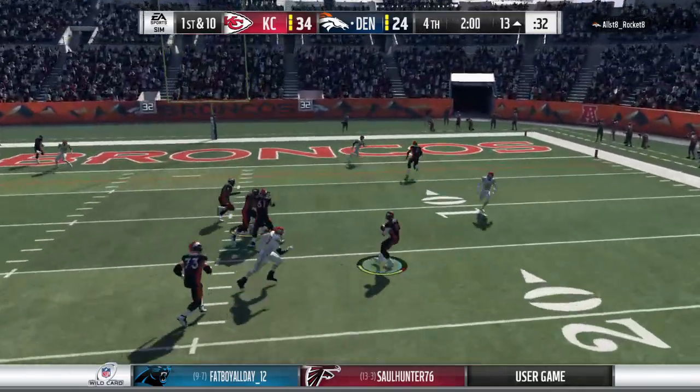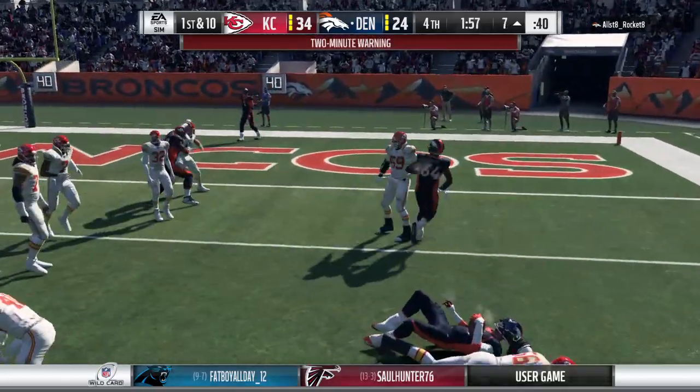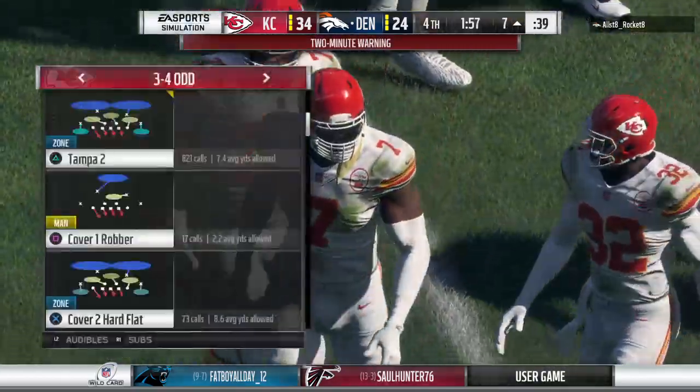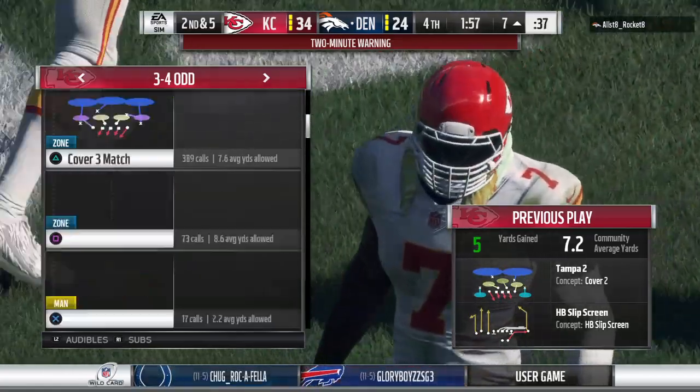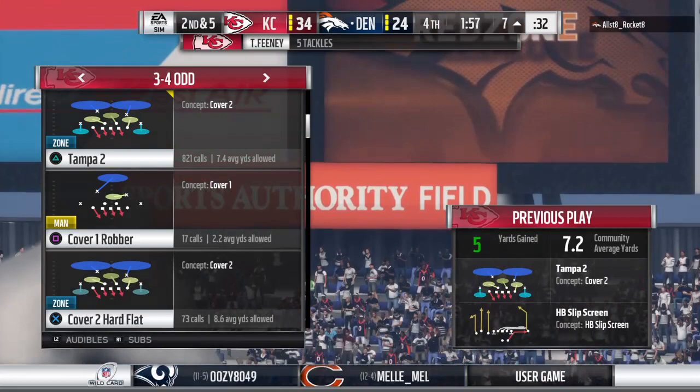Kaiser now to throw on 1st down. Oh, it's a screen pass. That's complete. And here he'll get it down to the 7. Time for a break. We're back to finish this one off after this.